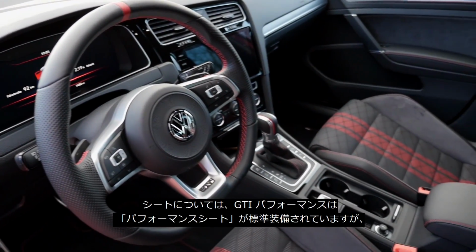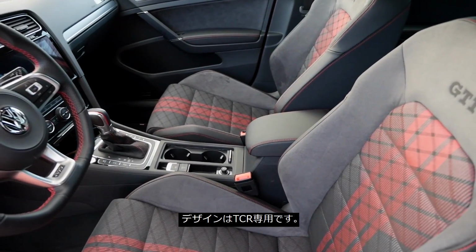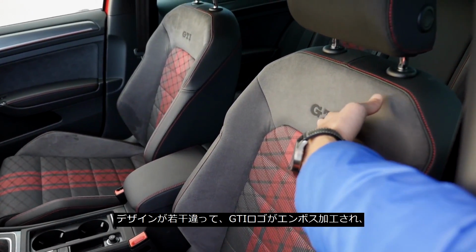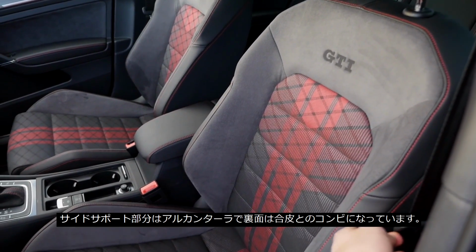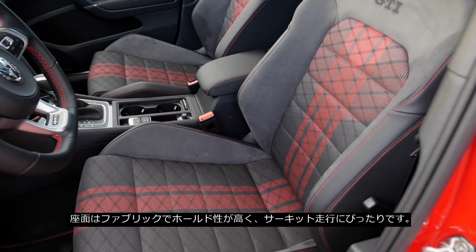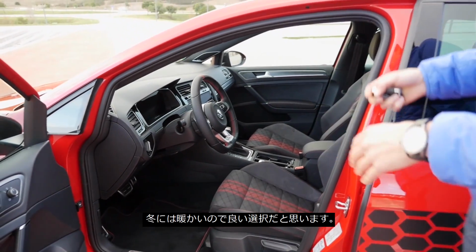And those seats, I mean, the GTI Performance already has performance seats. Those here are specially designed for the TCR, so they're not so different, just a little bit different in the design. Here with some GTI stamping and Alcantara inserts, leatherette on the outside, and the main seating surface is fabric on the inside. It's good for the racetrack, so you don't slide around that much. At the same time it stays cool in summer and warm in winter. So overall it's a good choice.